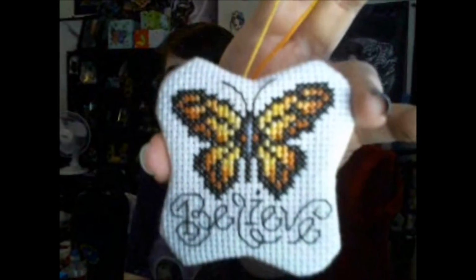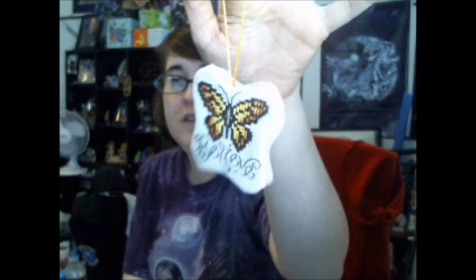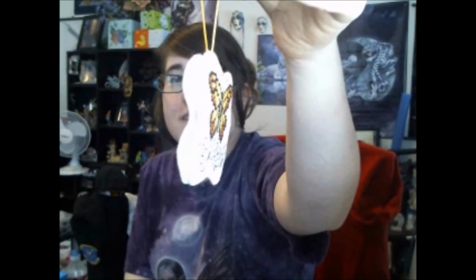There we go. And then it hangs. So, yep, and there's the back with felt. So lovely. It only took me 15 minutes to cut out the cardboard and then tape this around it.